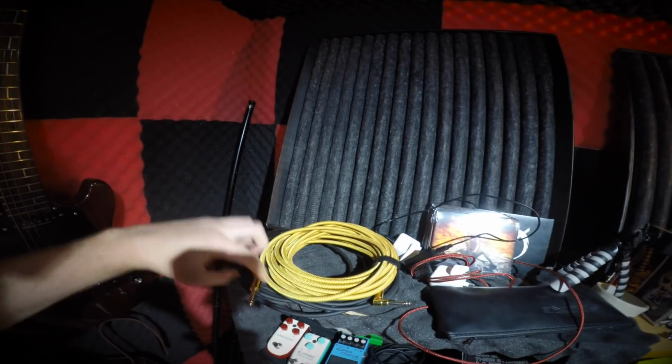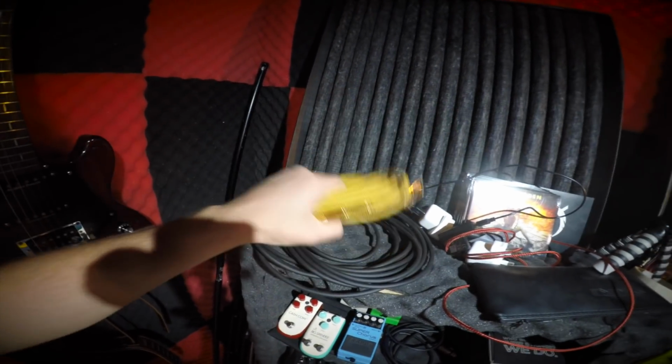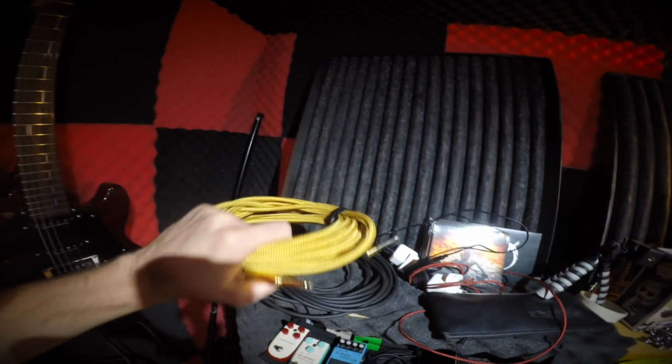Right, what have we got up here? So I'm always using my Ernie Ball cables, which I've got here. These are anti-tangle. They're great and worth the money. You pay a bit more for these, but quality cables.